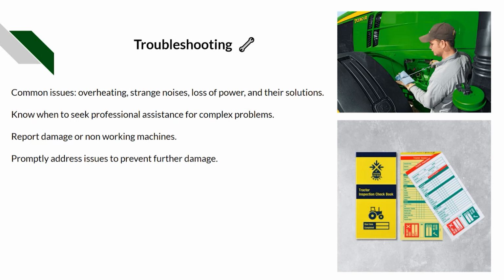Reporting of any damage, and non-working machines. So this can be a manager, line manager, putting notes on the machines to say out of order, out of use. You might have to then ring a mechanic, for example, to let them know also. Don't use the machine if it's not safe to use.